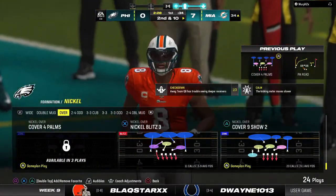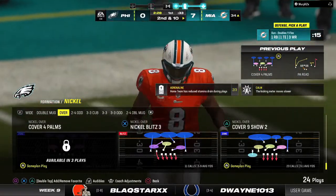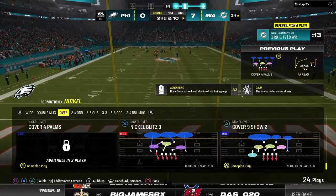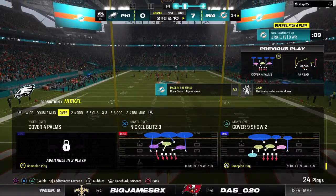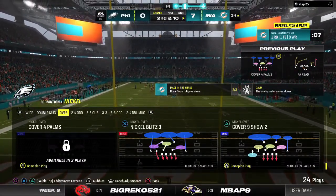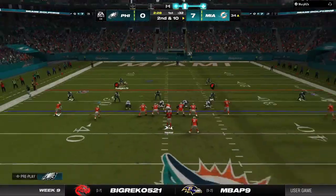So, Charles, offensively, this group is really playing at a high level, 7-0. We're still a long ways from discussing a potential unbeaten season, I think. But to use a golf expression, no blemishes on the card, at least to this point.